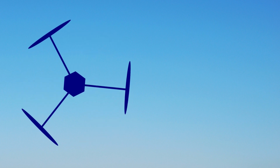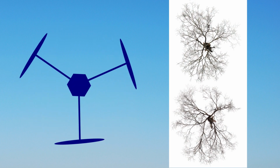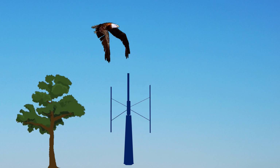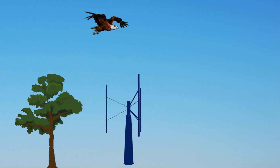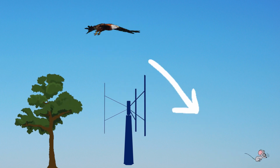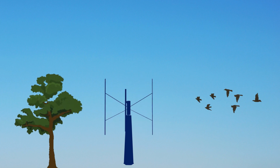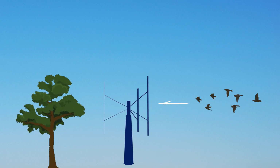H-type vertical axis turbines like our wind harvesters are three-dimensional and shaped more like trees. A bird of prey like an eagle soaring high in the sky should easily spot and avoid the turbines below when swooping down to catch prey. Many species flying in the range of wind harvester rotors should naturally see and avoid their spinning blades.